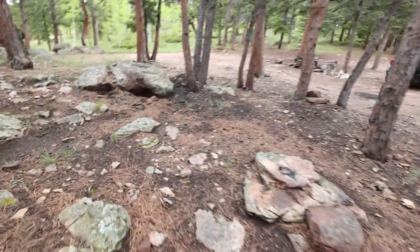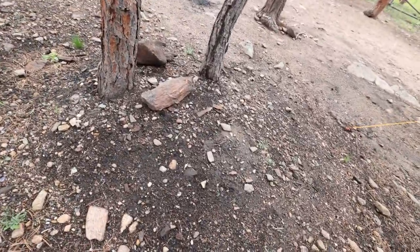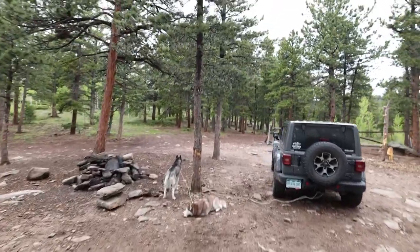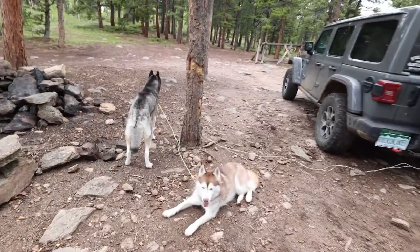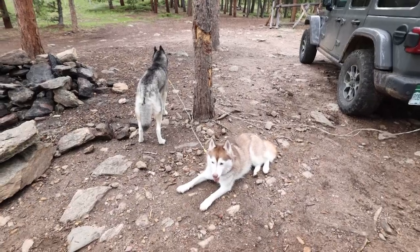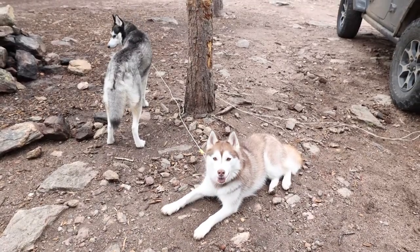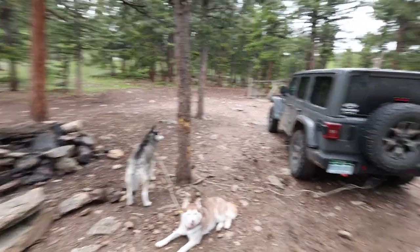The thing that really pisses me off is there's glass all over here, bullet casings from ammo, just all sorts of trash, which I'm going to pick up, do something good before I leave, do a good deed of the day here. But when I want to bring my dogs out here and there's broken glass everywhere, it's not exactly ideal for these guys because they're running around like crazy. What can you do? Mika. Yeah, so that's camp for the night.